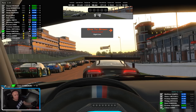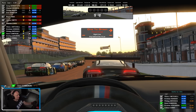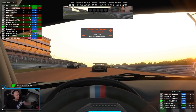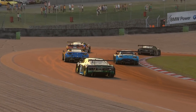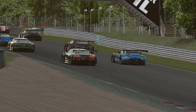Right, here we go. First race on the triples. Or first race on these new triples. Car number 16. I am massively underprepared. What's going on the left-hand side there? Oh dear. So yeah, massively underprepared. Didn't get any practice. Didn't get any qualifying. So we're starting right at the back. But that's all right, I'm happy with that. We'll just see what happens. Get used to the triples, because it is different.